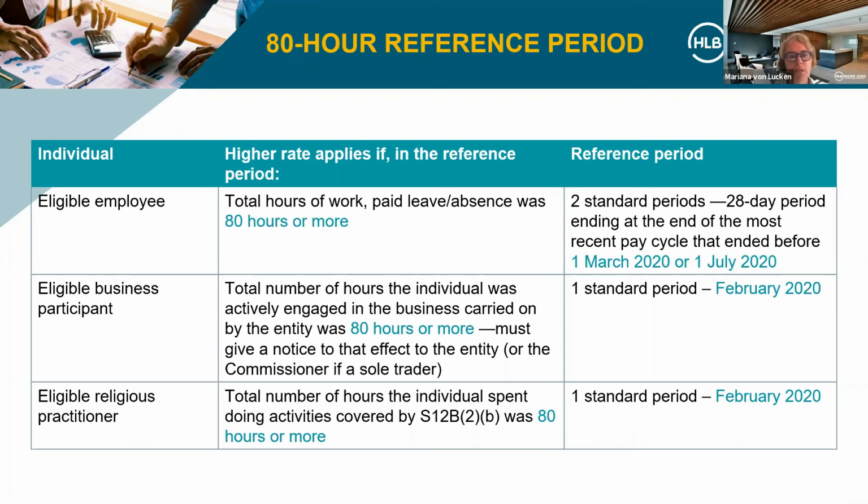Yeah, because if you look at it, she was a full-time employee. So the reference period was, we're talking 1 March, right? And you look at the payment the 28 days beforehand, and she was working 80 hours. So yeah, she's in tier 1, as long as she meets all the other criteria: she's an eligible employee, she's done a nomination, all those kinds of things.